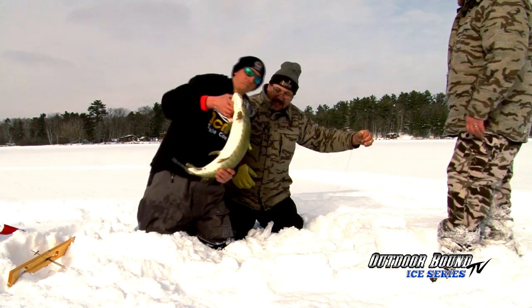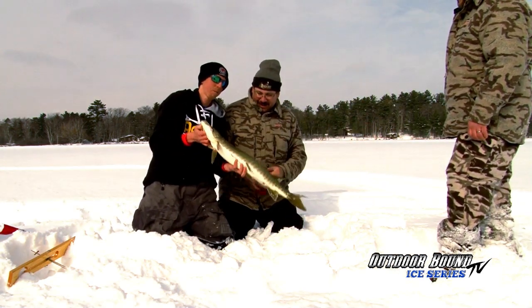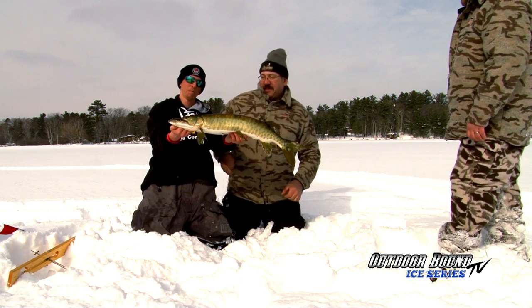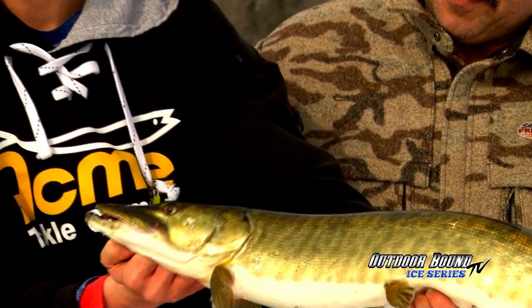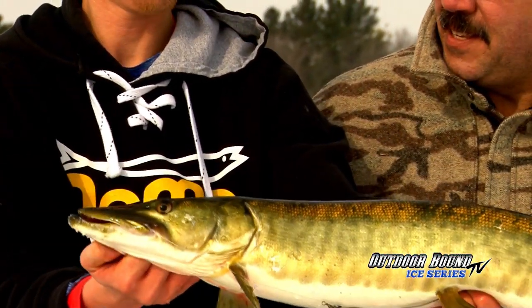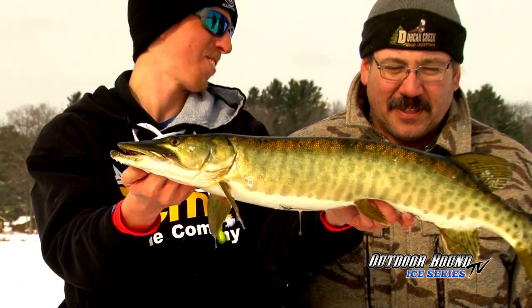All right, that's a nice surprise. Nice fish. Oh my. A lot of these lakes up here, we do have some nice muskies in it. That's not a bad one there. That's very nice. Pretty fish too. The season's closed on this, so we'll probably get her unhooked here and get her back down quick. But she's pretty. Nice surprise.